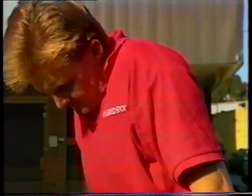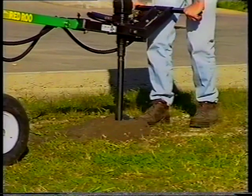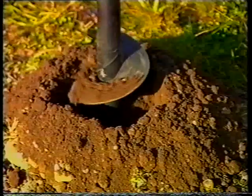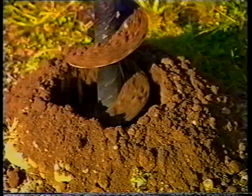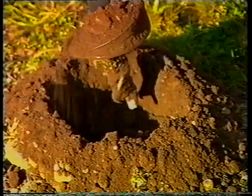Hydraulically powered, there are no belts, no gears and no shear pins. Various teeth and pilots are available in both hard-faced and tungsten carbide for tougher jobs. It's ergonomically designed, and to protect against drilling into foreign objects, the Red Roo post-hole digger is both standard rotating and counter-rotating.